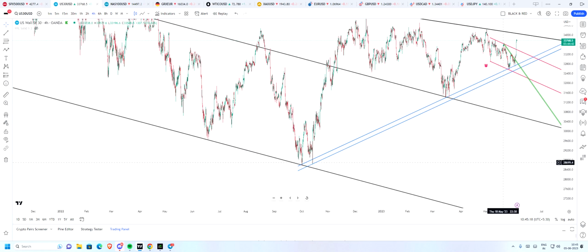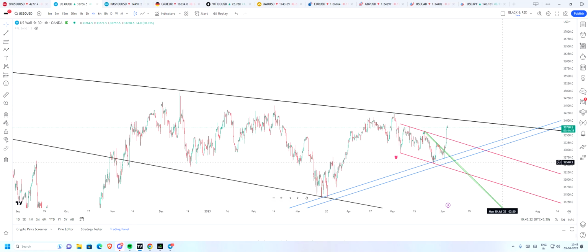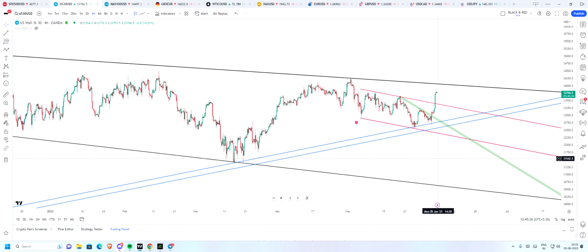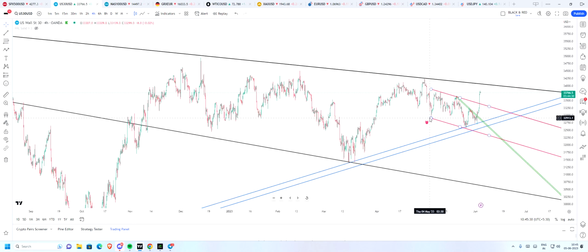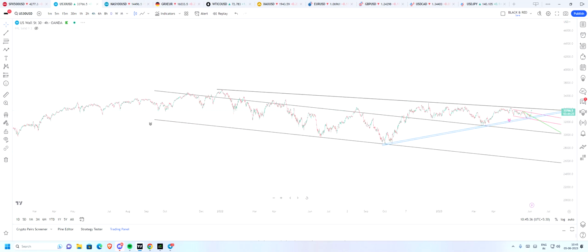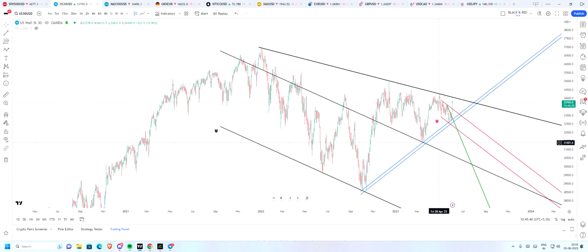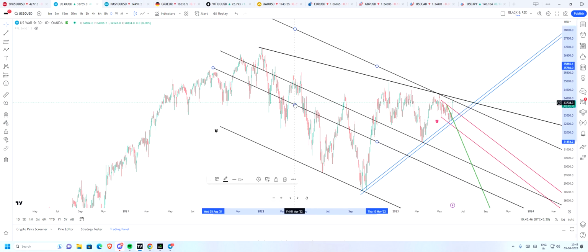Let's talk about Dow Jones. Okay, Dow Jones, we got a really big bullish candle on Friday's close, and the reason was this breakout of this green downtrend channel. So let me give you a bigger look. So this is how it's looking, and this will be like this.